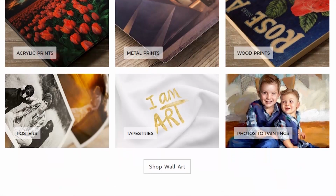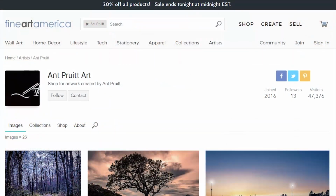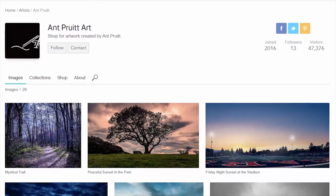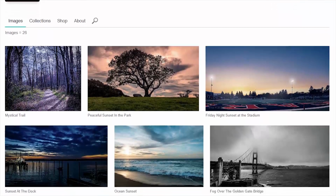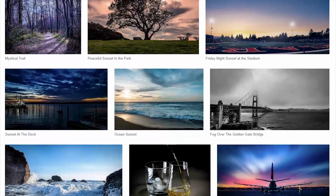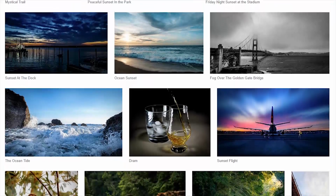But I just started using Fine Art America several years ago, and I never really had to go anywhere else because they just work. They offered metal prints and different types of print paper, and they handle the shipping. And it just turned out to be an incredible value because you can use their free option and get all of that, or you can use their paid option, which is only $30 a year.